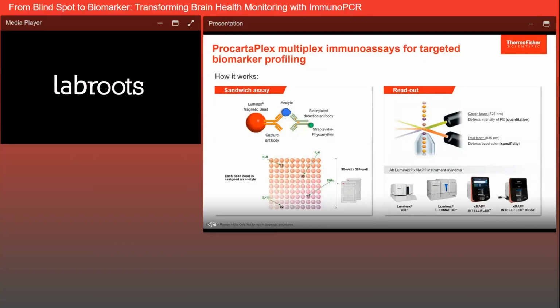ProcartaPlex technology employs the Luminex xMAP for highly specific multiplex biomarker detection using color-coded beads and fluorescent bead signal measurement, where target analytes are captured and detected through a sandwich complex similar to ELISA with capture and detection antibody. There are 2 lasers, one for quantification and one for specificity. Below, you will see all the Luminex instrument systems that are available on the market, with the newest addition of the IntelliFlex and also xMAP IntelliFlex DRSE.